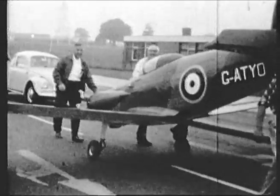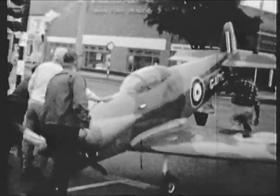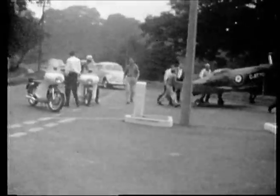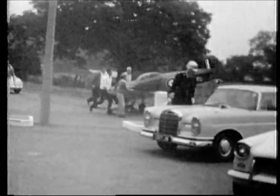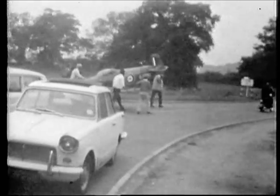A left-hand turn at the lights and through the back roads brought the Titch into Aviation Way and onto the airport. The aeroplane was designed for home construction, and today's builders have the choice of constructing racing or touring versions.